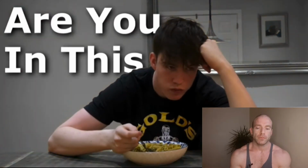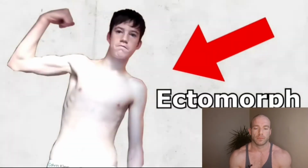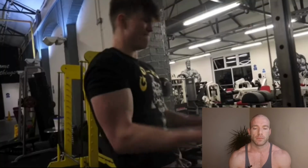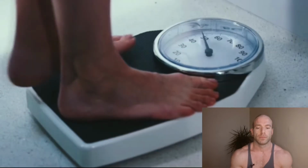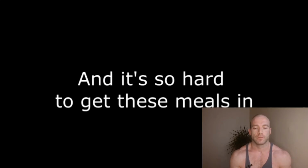Are you in this position? You're a naturally skinny guy who's trying to bulk up. The gym aspect and actually working out you absolutely love. You could do it forever. But the eating part, you can't stand. You have to get a lot of calories in your system because you're trying to bulk up. This requires eating a lot of food, but you just have the worst appetite ever, and it's so hard to get these meals in. So does any of that sound somewhat relatable to you?